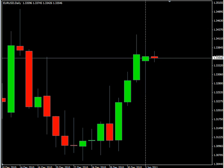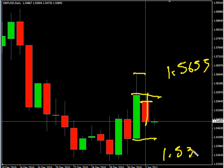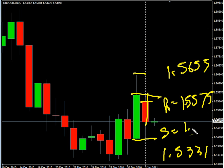132.50. Now the pound US dollar pair, this pair gapped down, has not filled the gap, did close lower overall, created an inside bar as well. We are looking for this pair to potentially go as high as 156.55, possibly as low as 153.31. Look for some resistance around 155.75 and look for some support to kick in around 154.25.